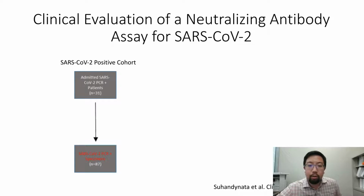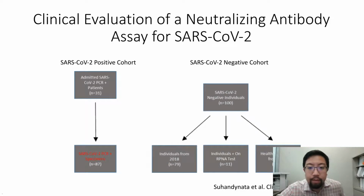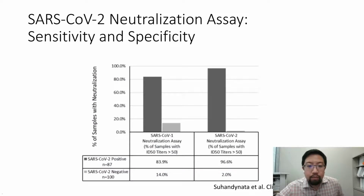So here we have our cohort. In this case we had a positive cohort containing 31 patients and a negative cohort containing 100 patients. The 31 patients are PCR positive, and they had a total of 87 specimens, whereas the negative cohort had 100 specimens, mostly from individuals from 2018, but some individuals that were positive on a respiratory panel nucleic acid test for other things such as rhinovirus, other types of coronaviruses, etc., or other healthy individuals from 2020 that were not infected with SARS-CoV-2. So in this case, we evaluated this pseudovirus assay from our collaborators.